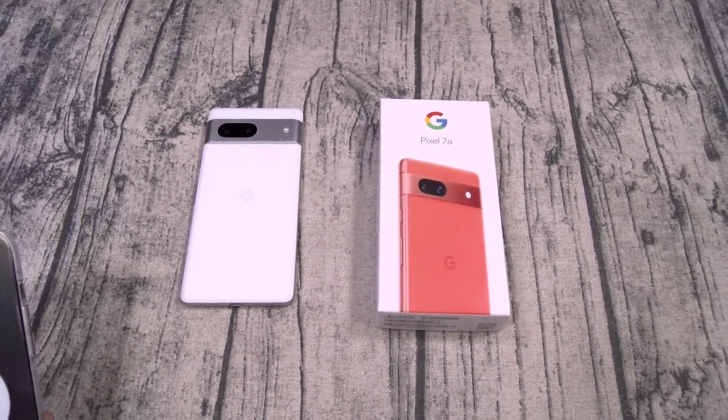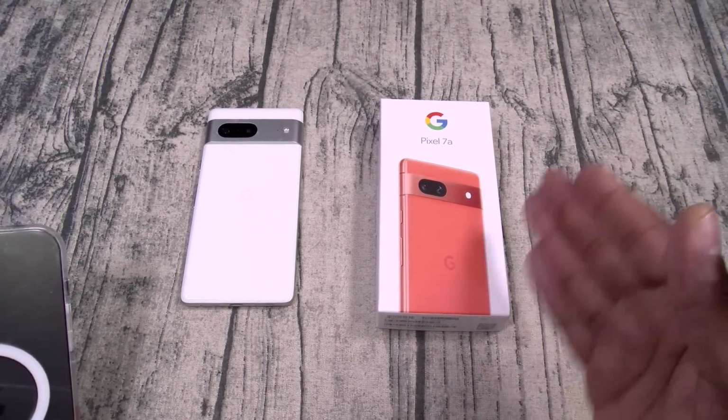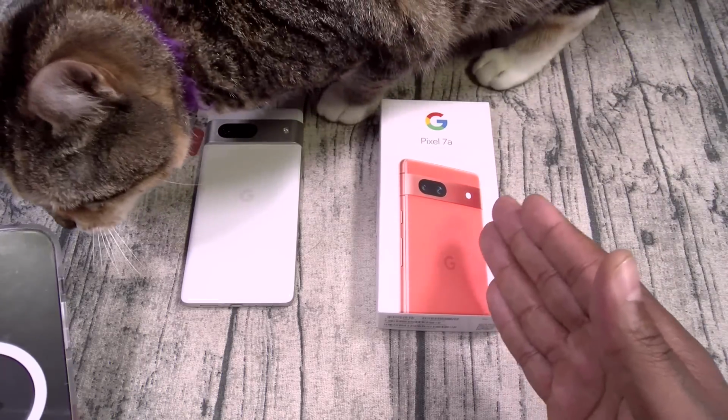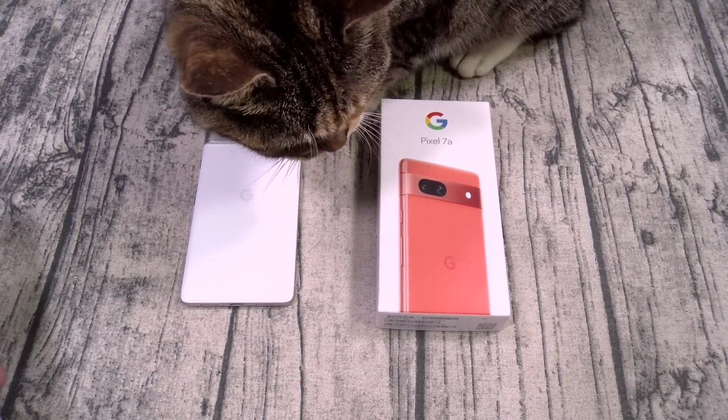Look at it like this. Maybe you got to buy 2 of these. Maybe you're trying to buy your parents new phones. You got to buy 2 Pixels for them. Instead of saving $200, what's the difference between saving $400 and saving $200? That's a lot of savings.